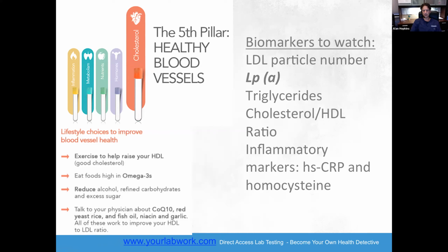I can put people on red yeast rice. It's just an over-the-counter supplement that will lower some of their bad cholesterol numbers by about 20%. Fish oil, again, the omega-3s, however we choose to take those, can increase our good cholesterol. Those can reduce our triglycerides. Those can change the type of cholesterol that we have, and they can also slightly lower lipoprotein A levels.